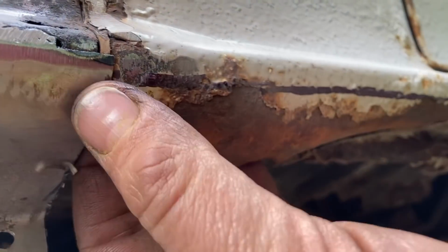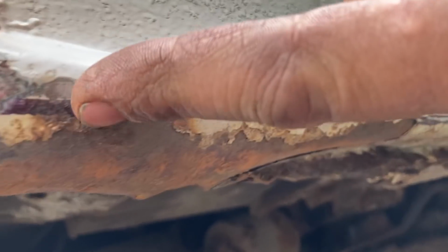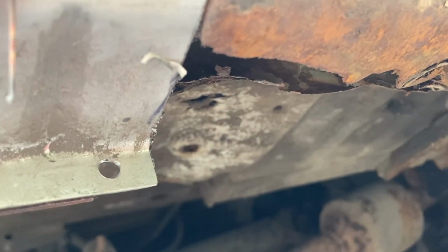Then tomorrow, this is the bit I've got to finish off. Cut all this out, from where that seam is to there, then cut this out. But this side isn't so bad, so I'm just going to cut along there. It's mainly where it's been jacked up. Someone's tried to jack it up there in the wrong place, so I'll get all this chopped out and get that front bit sorted tomorrow. So we'll see you Wednesday. I'll see you tomorrow.